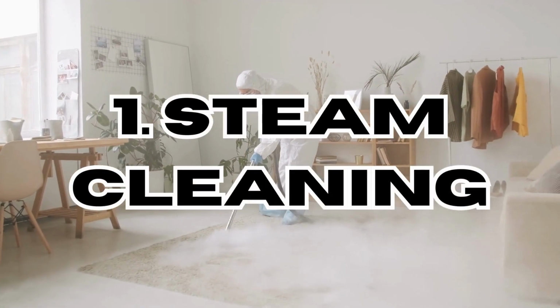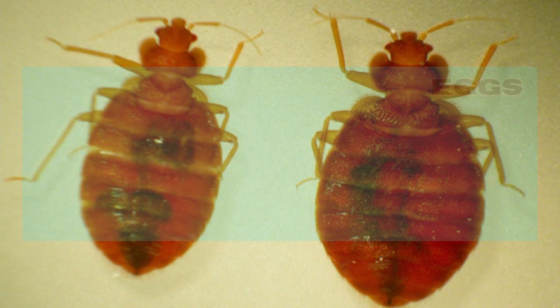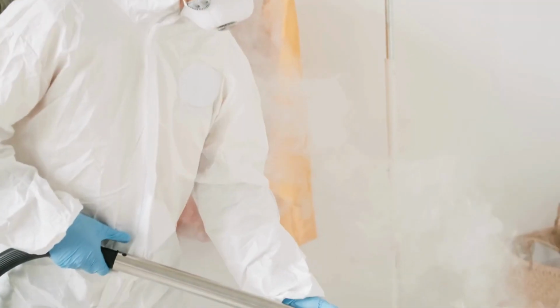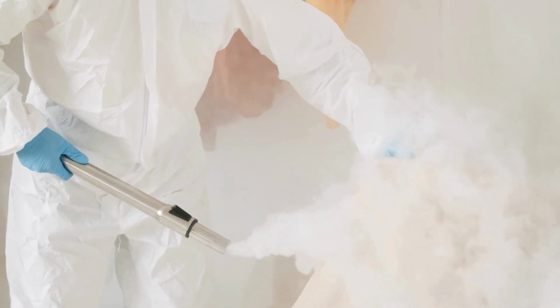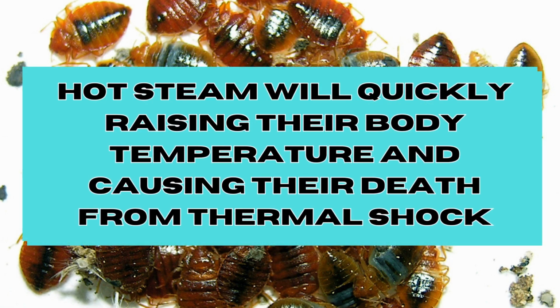In first place, we have steam cleaning. According to the Virginia Department of Entomology, bedbugs and their eggs will die when exposed to temperatures exceeding 120 degrees Fahrenheit or 49 degrees Celsius. Clean steamers produce extremely high temperatures that are able to deal with bedbugs. The hot steam is directed into cracks, crevices and other hiding spots where bedbugs are nesting, quickly raising their body temperature and causing their immediate death from thermal shock.